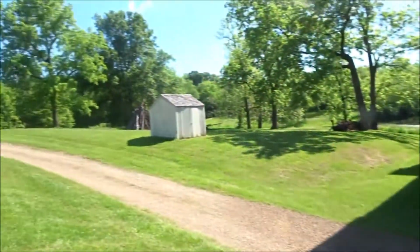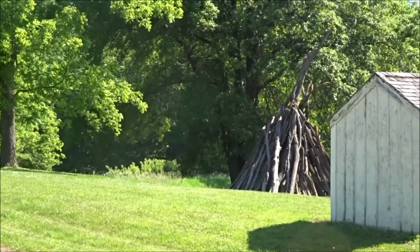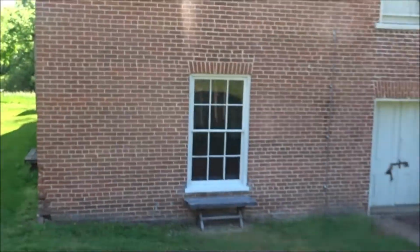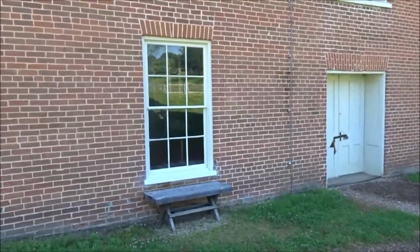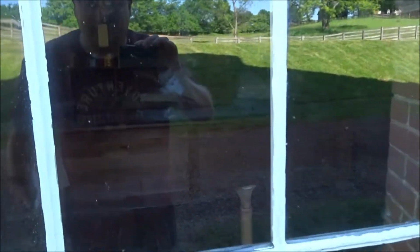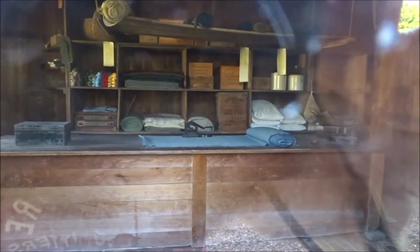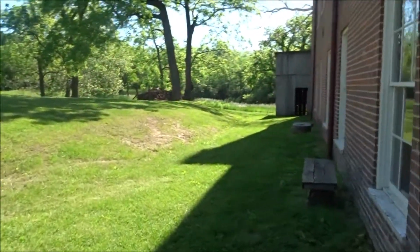Oh, somebody's about to have a big bonfire. It echoes. Look at that. Looks like a big bonfire. It's echoing. Is it? Yeah. Can look in the window here. He said all this stuff is original. Looking like they're working on some bedding or some tablecloths or something. Caleb is wasting his water. I got more. I got a lot.